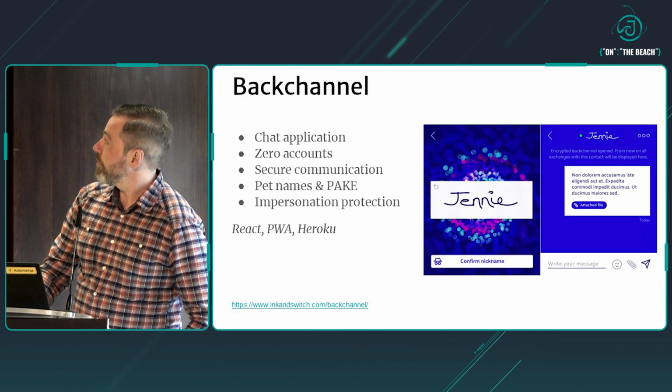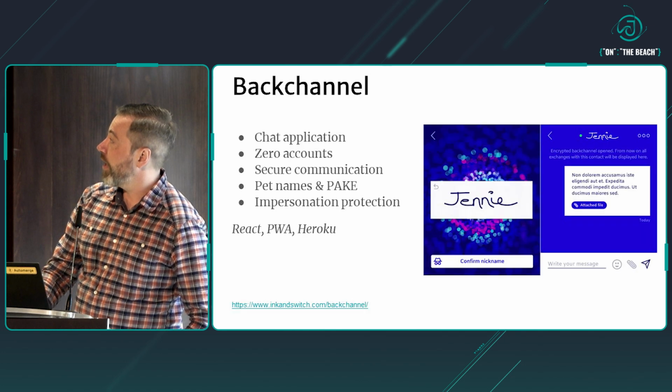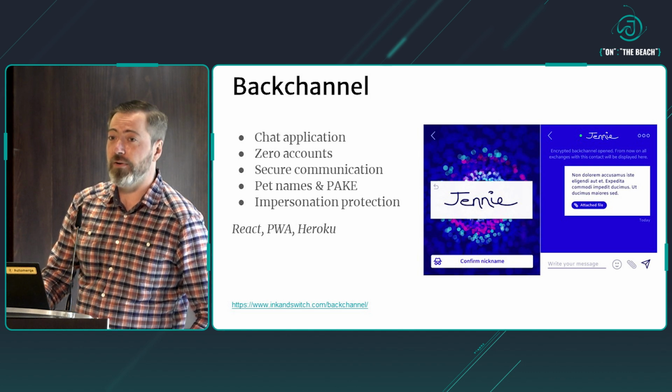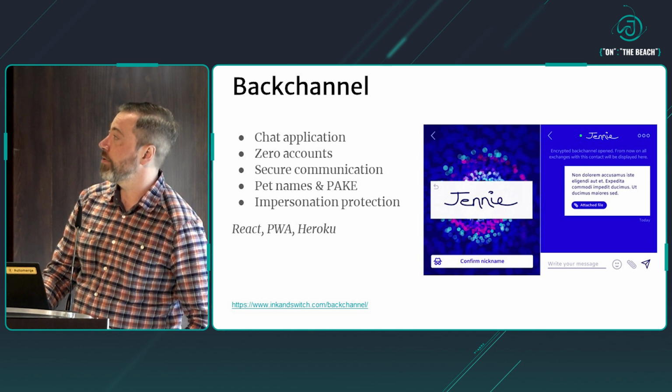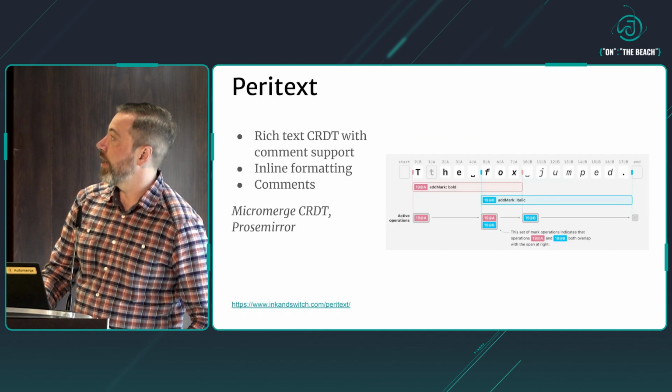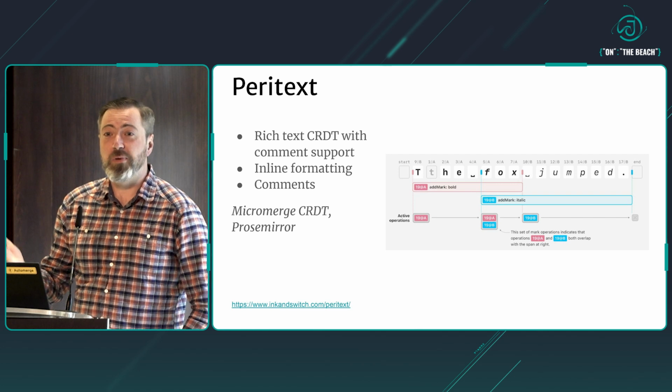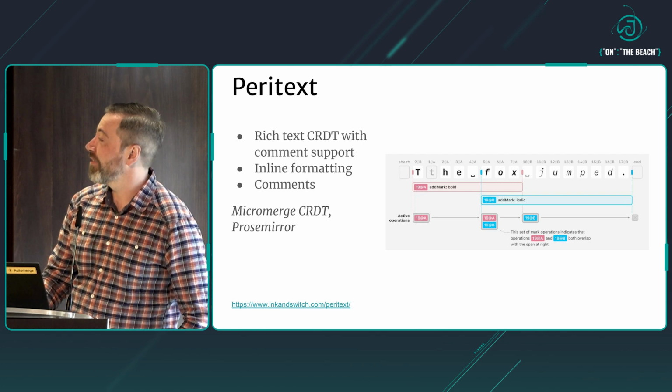Now it's playing again. We spent some time thinking about identity. This is Backchannel. It was a chat application with no account names that uses pet names and PAKE to create secure communication and prevent impersonation. Then we did Paratext. This is our rich text CRDT. Turns out that people like to have formatting in their documents.